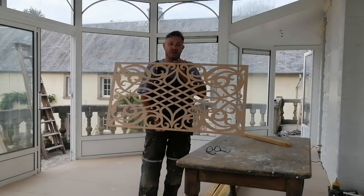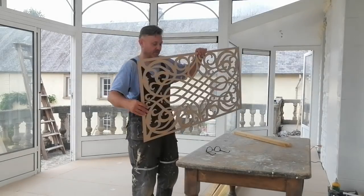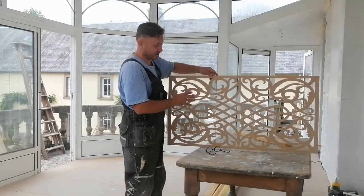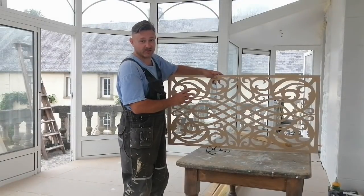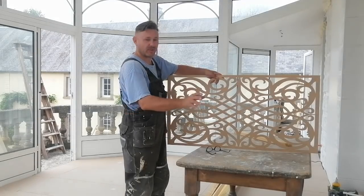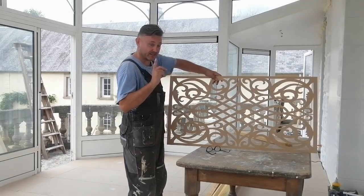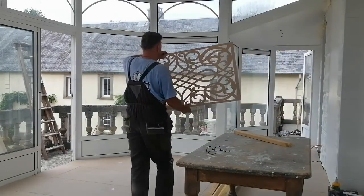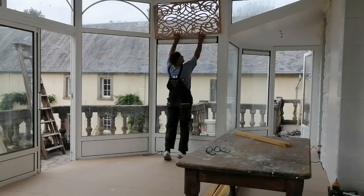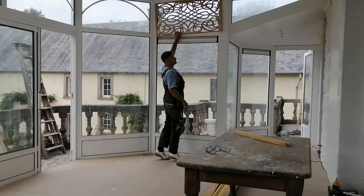Look what we found. These are 3 millimetre laser cut MDF panels, and they're actually meant as radiator panels. They would normally be built into a box, go against the wall, and the radiator would sit behind. But here's the cunning plan. We think we could cut those in to window boxes at this height.